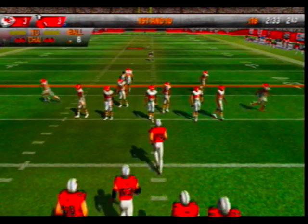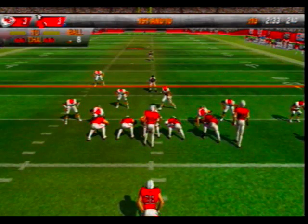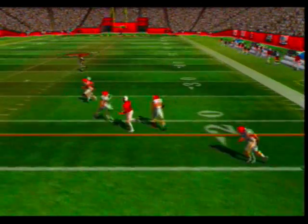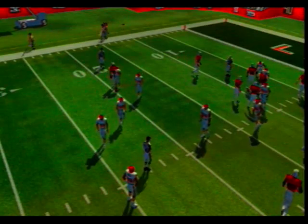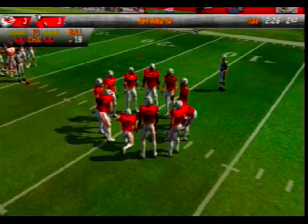First and 10. Ball on the 8-yard line. Only one man in the backfield with the pass. Wallace is there on the stop at the 19-yard line. John, he's proven he's a consistent target. Yeah, especially in situations where they're looking to get first down yardage.